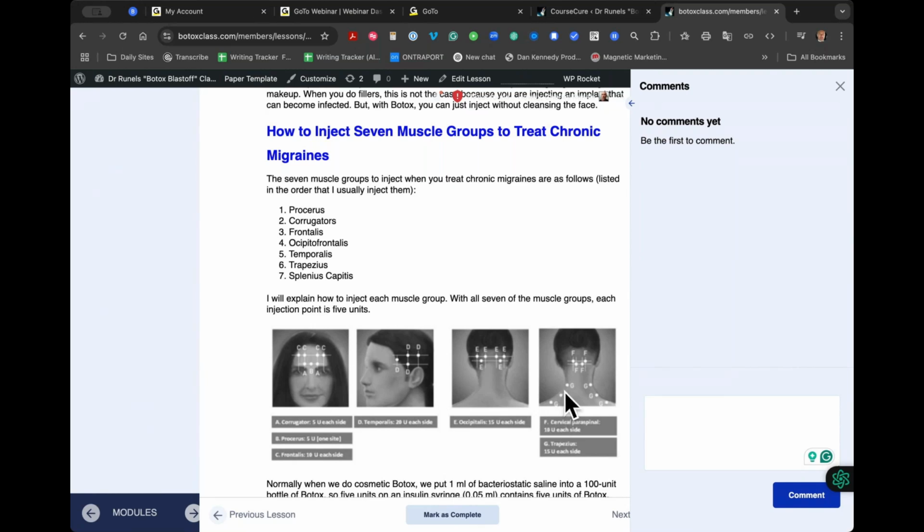Trapezius, if they complain of stiffness of the neck and the trapezius hurting, then yeah, do these 15 units on each side as well. But usually that's all. Usually I just need these, occasionally these, less rarely those, and hardly ever do I inject temporalis.